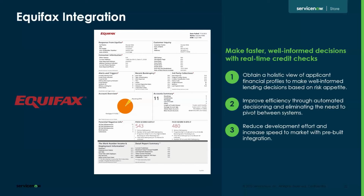Every banking and insurance customer that I speak with tells me that getting a holistic view of a customer helps them make informed decisions. So now our customers can very easily send customer information from ServiceNow to Equifax and get information back from Equifax to seamlessly orchestrate workflows that help make credit decisions. Our out-of-the-box integration also helps reduce development effort and increase speed to market to digitize manual work. Also, this helps our customers deliver smoother end customer experiences and achieve a faster return on investment with this pre-built integration. So let's see how we help make this happen next.